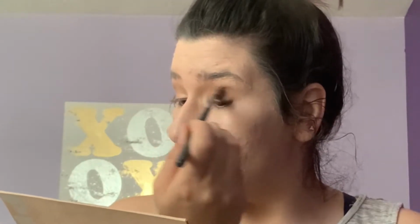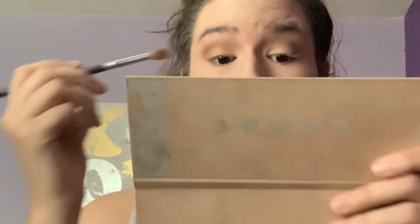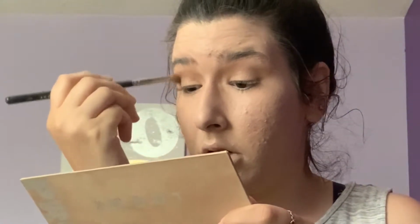I'm just gonna apply this in the crease and then also the outer corner. And then I think I'm going to take the shade next to it, which is called Magical, just to warm it up a little bit. So I'm only going to take a really light layer of this, and I'm just going to go a little bit lighter, just to kind of blend. Then I'll wipe off this brush because I know I've had a billion different shadows on it.